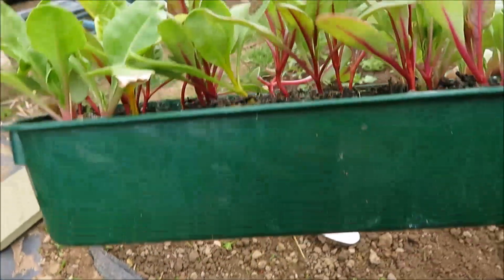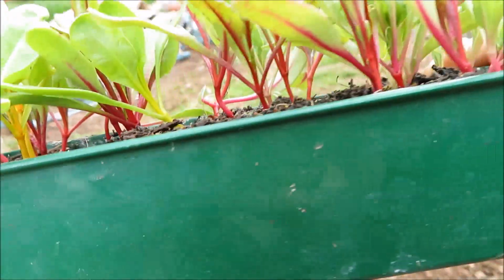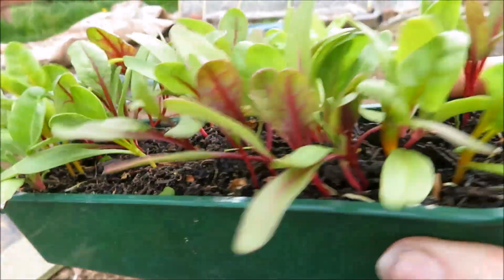Right then, chard. Can you see the colours? There are definitely more red than yellow.